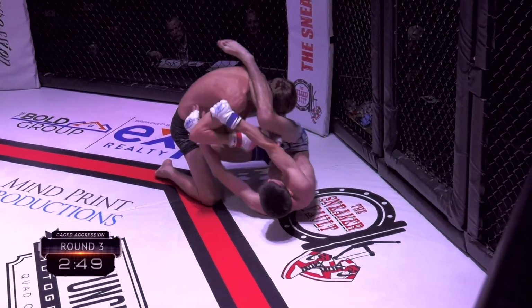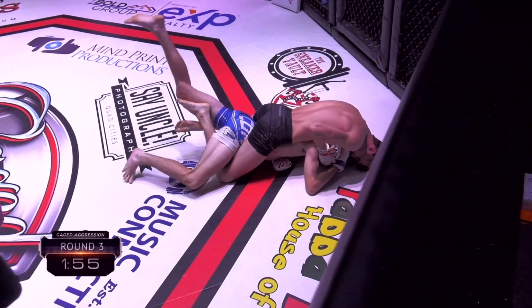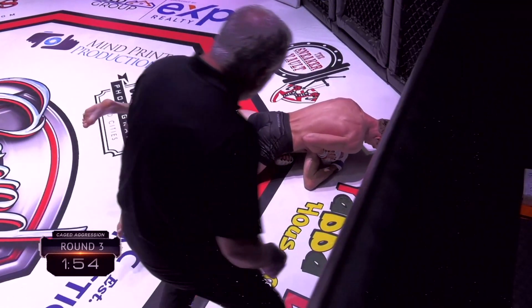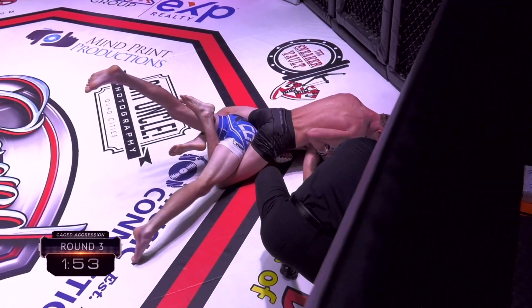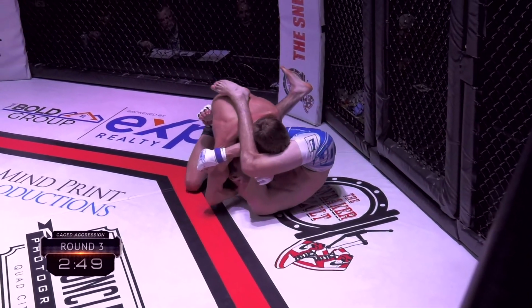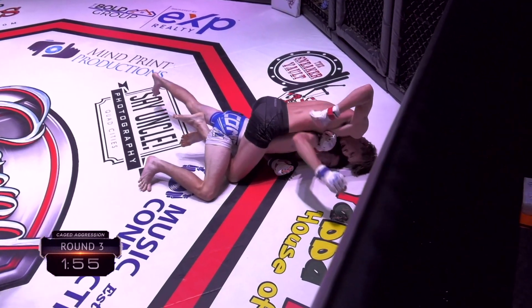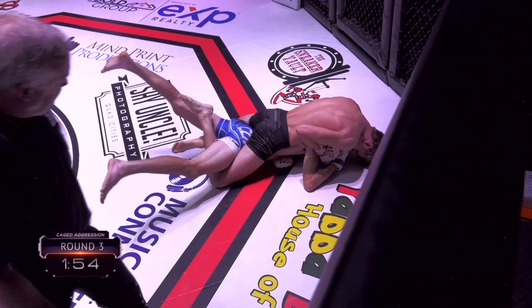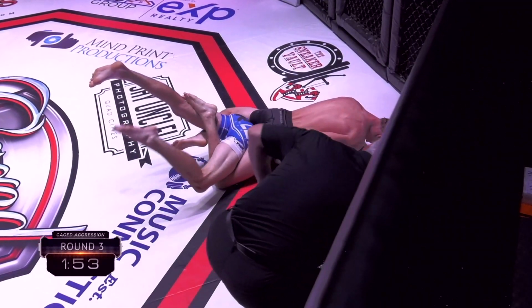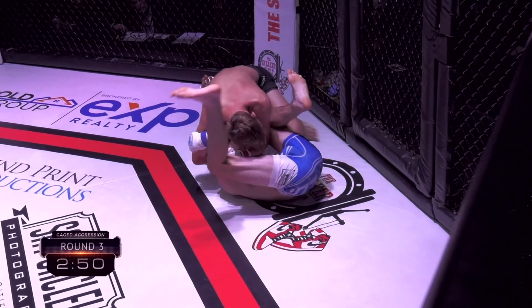Well, it shows he didn't get frustrated, right? He was put in some bad positions when he was trying to get strikes in or work his own submission attempts. And right there, locked it in. Doesn't get more textbook than that. Really dug in with his legs, too. Yeah, he did. Yeah, for sure. Impressive way to start the evening off, Clay Larsen. Tapping with the foot there.